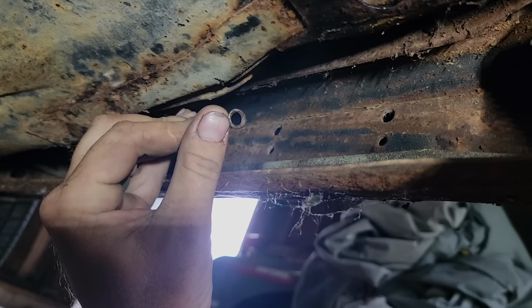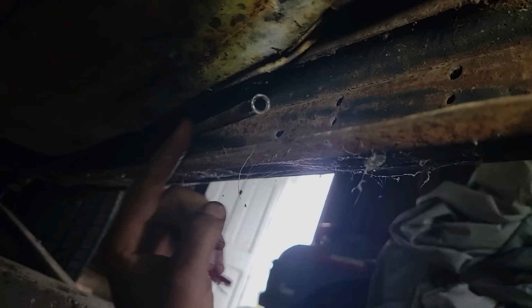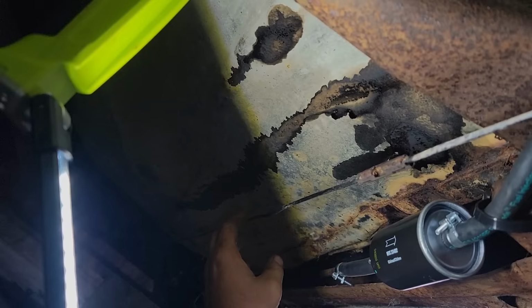Double flaring these because we got the high pressures and the fuel pressures. I don't want that to leak. Just using this little cheapy deal here. And hopefully the first time's a charm. If it's rotten in here and we got a leak, we're just gonna have to keep cutting it back, but it'd be nice to get this knocked out in one shot.